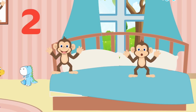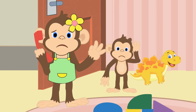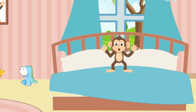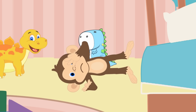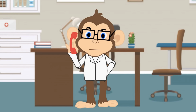Jumping on the bed. One fell off and bumped his head. Jumping on the fence. Jumping on the bed.